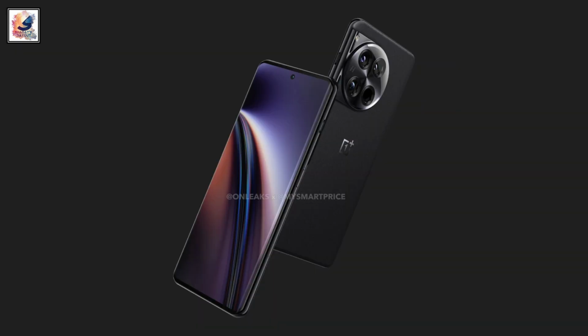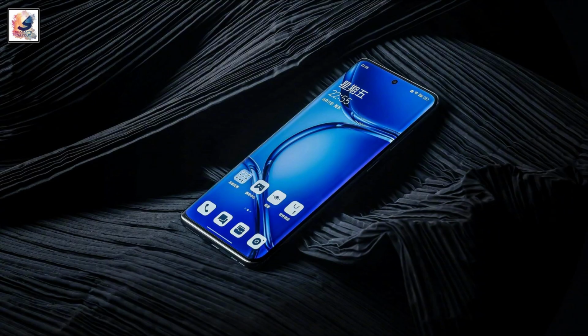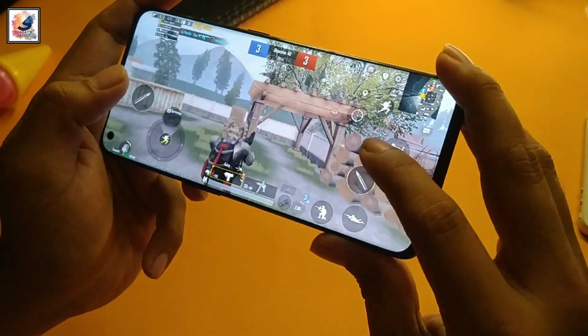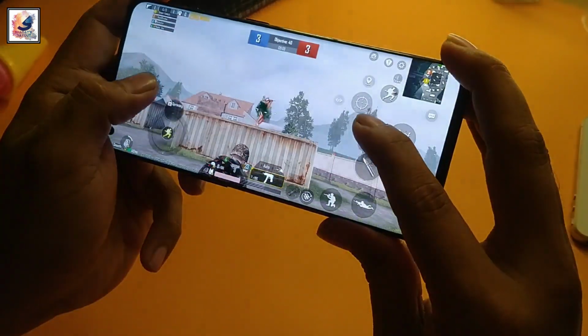So what's the price of the OnePlus 12? With all the new display, camera, SoC and battery upgrades, the OnePlus 12 is going to launch at maybe $800. The OnePlus 12 is going to launch next month in China, followed by the global release in early 2024.